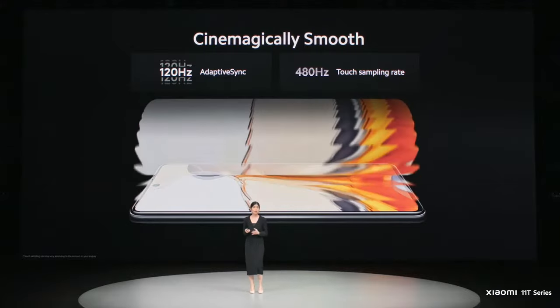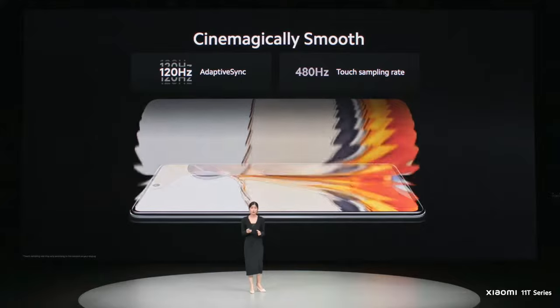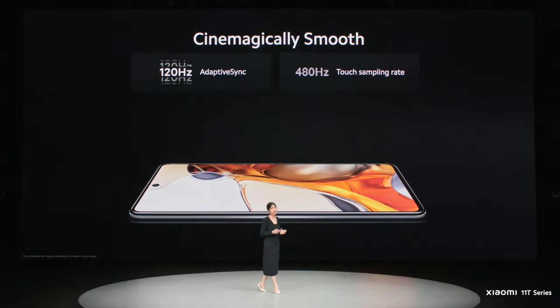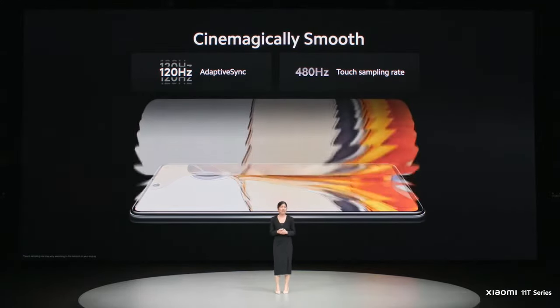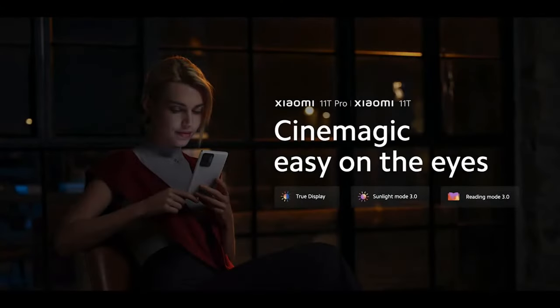Display is important, but so is interacting. And so Xiaomi 11T series also comes in 120Hz refresh rate with adaptive sync. This is a super responsive touchscreen display. An incredible display is one you can enjoy for long periods of time. So Xiaomi 11T series also features comprehensive eye care modes to help reduce eye strain.